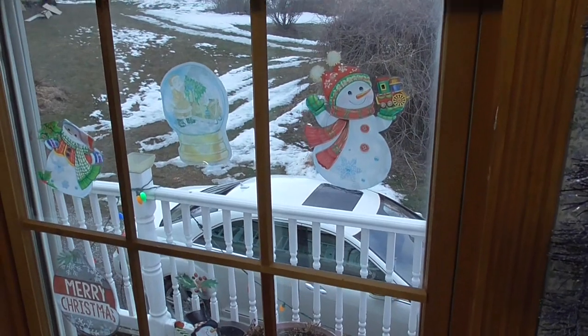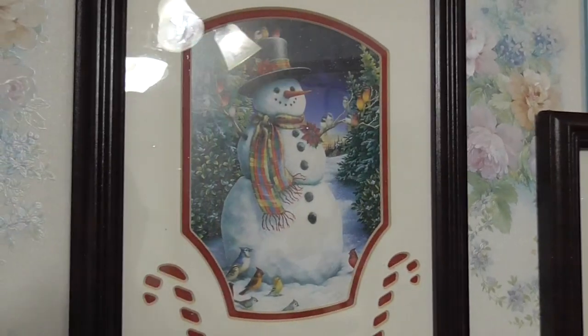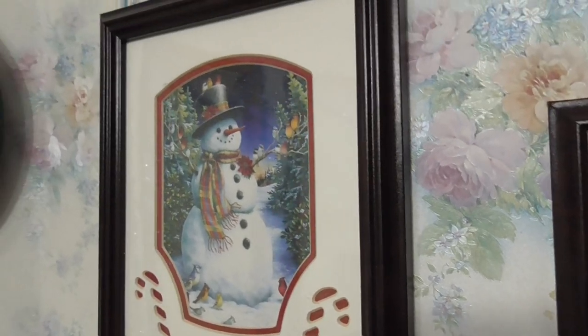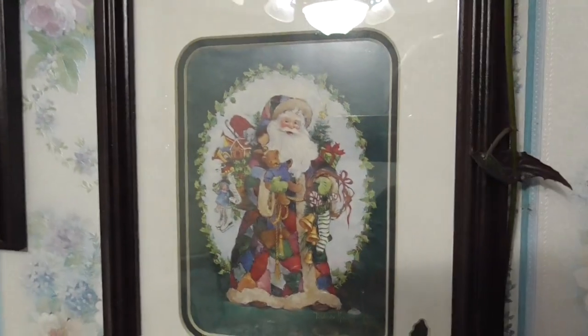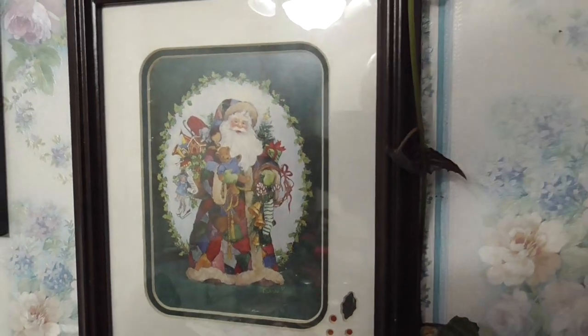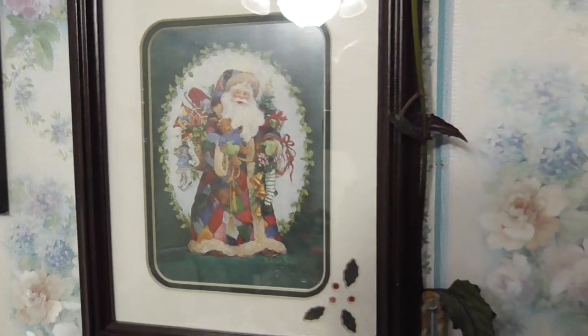More window clings. And there we go. Okay, I will take a shot over here and see if you can see this better without as much reflection. There you go. Still has too much reflection. Can't get away from it. Anyway, those are kind of cool looking. Mr. Santos. That's from a movie, Ernest Saves Christmas. He always called him Mr. Santos. And I guess that's it for here.